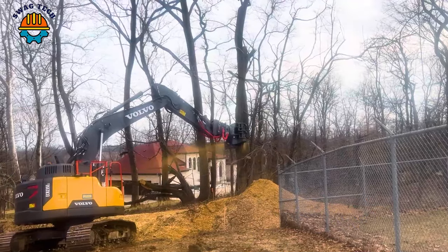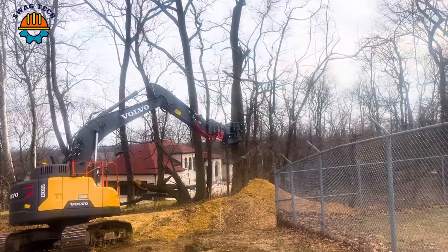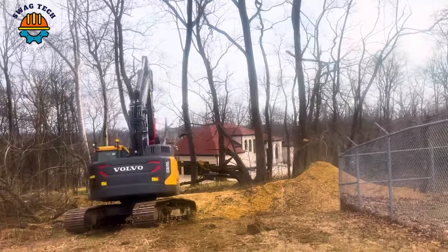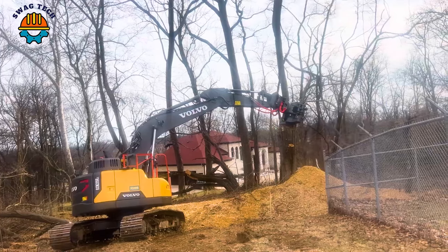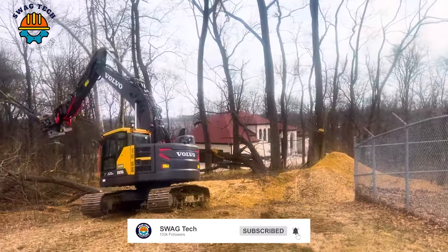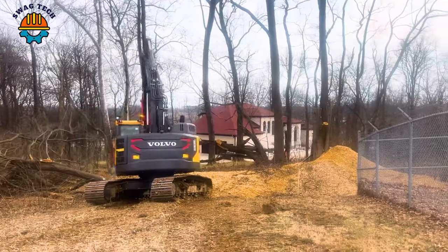This heavy-duty machine is renowned for its raw power and precision, capable of felling even the largest trees with ease. With a cutting capacity of over 5 feet in diameter, the 5080 cutter is designed to handle the toughest logging challenges.